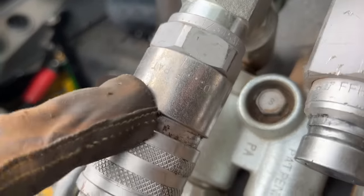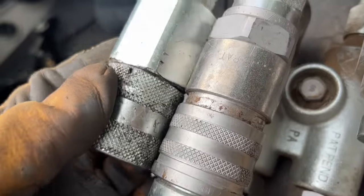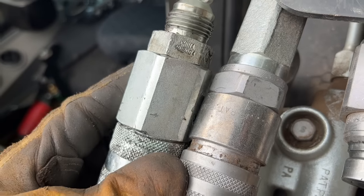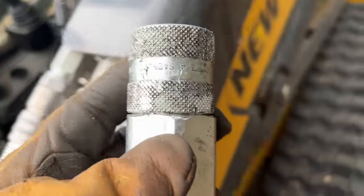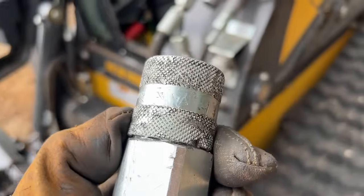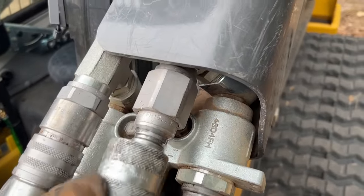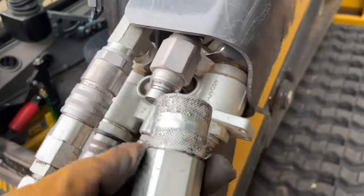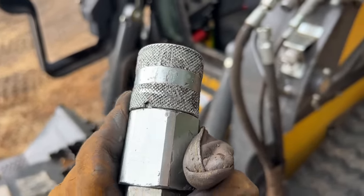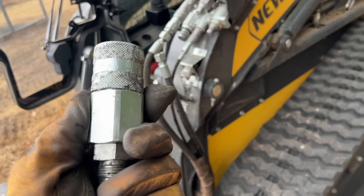You see the gap right here? Look at this one. Actually, I guess it would technically go like this, but you see there's no gap, and I have beat on it and pried on it and twisted and turned and pulled. And for whatever reason, that spring mechanism in there is not wanting to let go. So when I put my hydraulic fitting on, it'll push up on there, but it won't lock in place. And these are not cheap, but it won't work. So I can't get to the hydraulic store today.